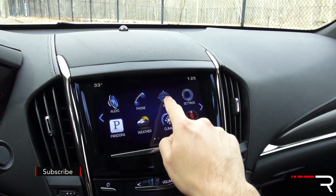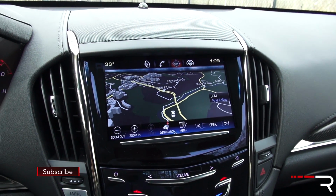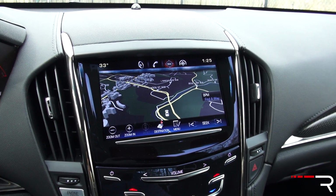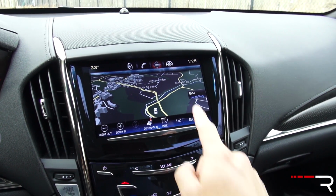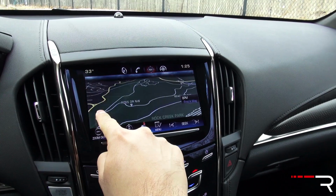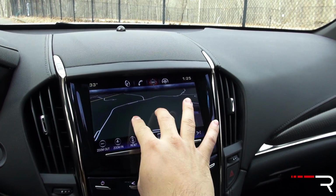Now, going to the navigation function, you can see here it's the same basic navigation map I've shown you in other GM products. It is a little bit beefed up for the Cadillacs to give you a nicer looking screen. Again, it's supposed to work like a tablet, where you're supposed to be able to pinch, zoom, swipe, and you can see the response time has gotten good.